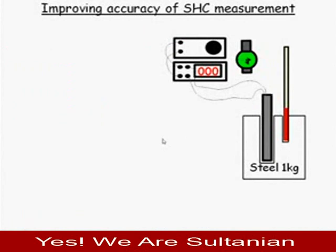I can improve the accuracy of the specific heat capacity measurement. This time I'm looking at 1 kilogram of steel. And what I've got is actually, this is a cross section I've cut in half, just so you can see what's going on. A block of steel, and it's got 2 holes bored in it. One is for a heating element, and one is for a thermometer.